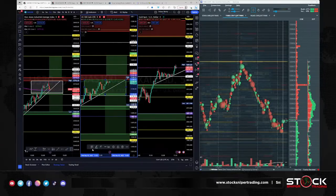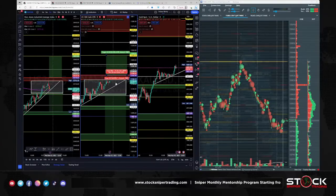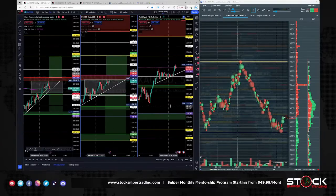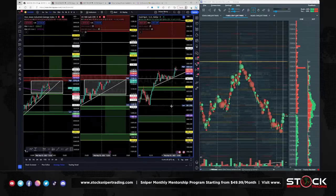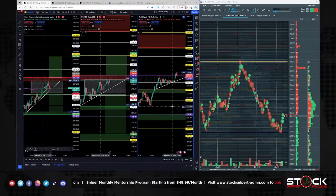And there could also be a move like 5 minutes before Powell comes out. Could be a fake out move. The market will rally before he even comes out, then does something. So if you're going to trade before he opens his mouth, careful. If you're in any trades right now, it could impact your trades that you're in as well.